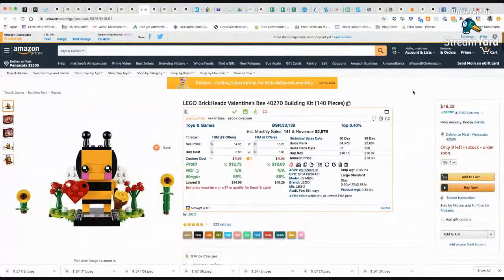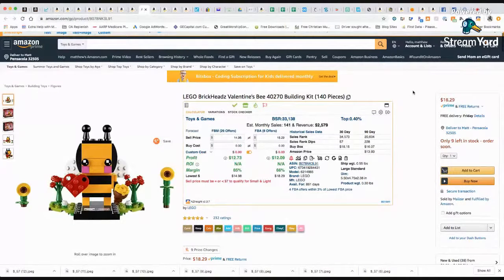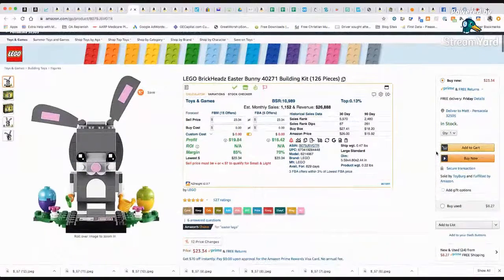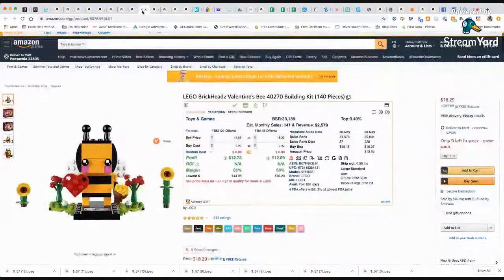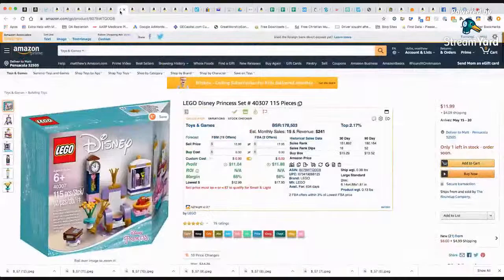Then we get into some smaller ones. This is a Brickheadz Valentine Bee. I'll get $12 for it. Another Brickheadz, this was the Easter Bunny. I'll get $16 for it. Even though Easter and Valentine's have passed, you can see the sales rank on this Easter Bunny is 10,000. It's crazy fast. The Valentine Bee is 33,000. It's not quite as good.